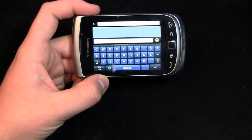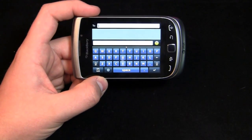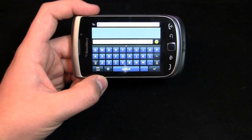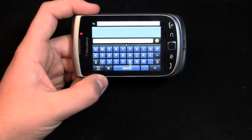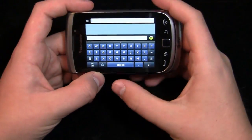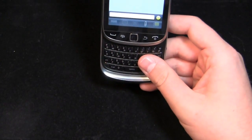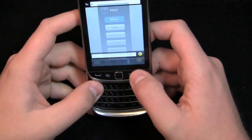Now this is a 3.2-inch display. It's not the largest display in the world. It's smaller than the iPhone 4's display, much smaller than some of the big behemoths like the Photon 4G, the Evo 3D, the Sensation, etc. But you do get the on-screen keyboard, and then when you want to get rid of that, you can of course open up and use the physical QWERTY, and it automatically goes away. You can attach stuff down here.